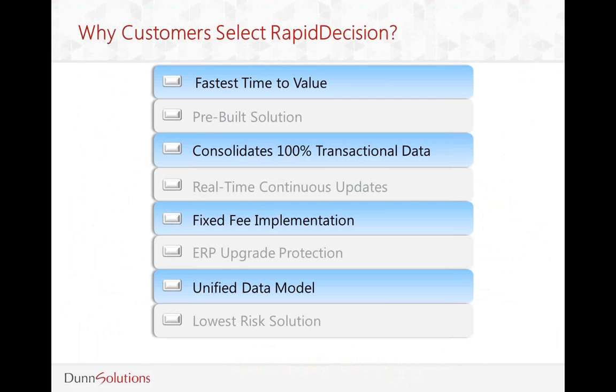The implementation of the solution is a fixed fee, so there's no surprises as far as providing that solution and implementing it. We also offer ERP upgrade protection, so when you decide to upgrade to the next release of the Oracle ERP, we've got those mappings and transformations all pre-built, ready to go.